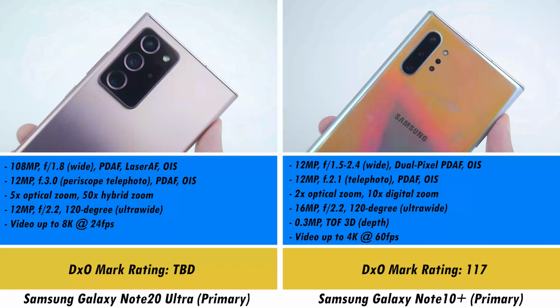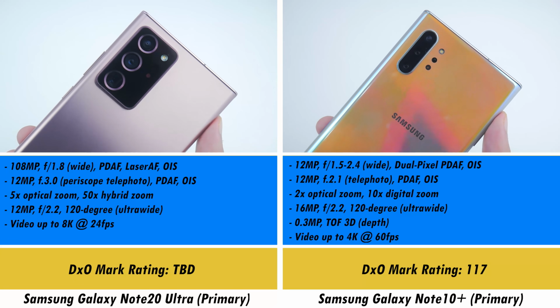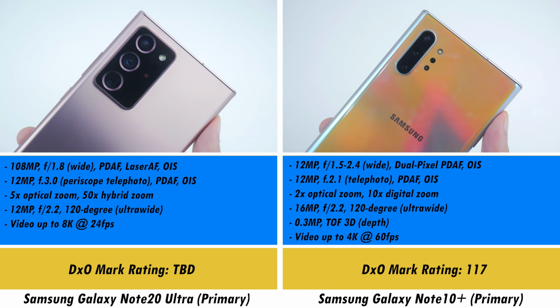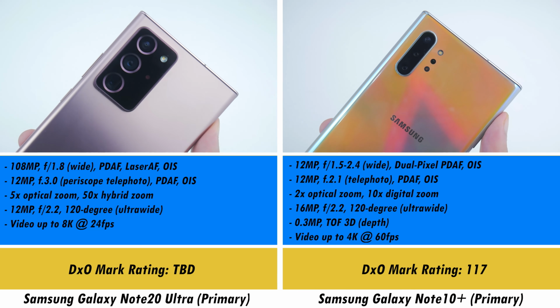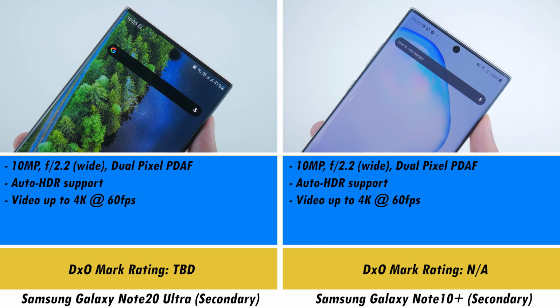So that's about it. Alright, so this is what we're looking at when it comes to both smartphones with their primary camera setups. The Note20 Ultra brings a number of changes, including that 108 megapixel primary camera and the periscope telephoto lens for up to 50 times zoom. However, with the Note10 Plus, you get a dual aperture sensor, an extra 3D TOF sensor, and a higher resolution ultra wide angle camera, so things could get interesting. As different as the primary setup is though, the front setup on both smartphones is identical, so the only differences we expect to see might be to do with software processing.